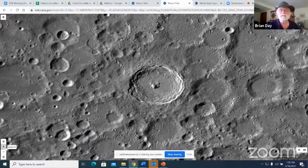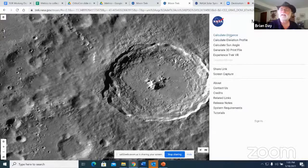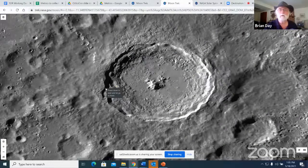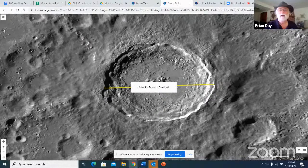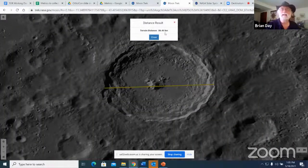And as you look at this, you might say, well, gee, how big is that? That's actually really easy to tell using Moon Trek. So we can, as simple as drawing a line, draw a line from one side of the crater to the other here. And there it goes. It tells us that this is 86 kilometers across. That's almost 50 miles across. That's a big hole in the ground.